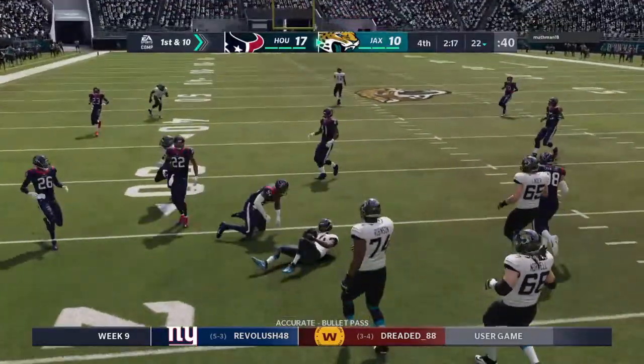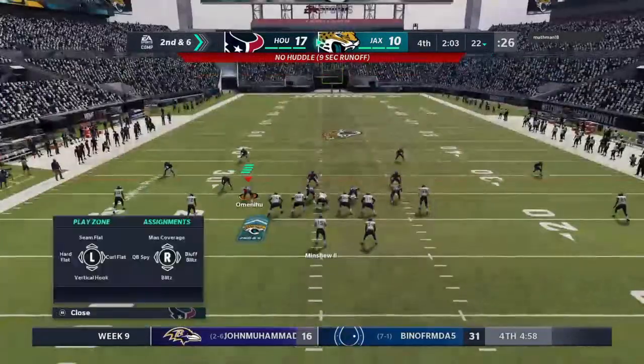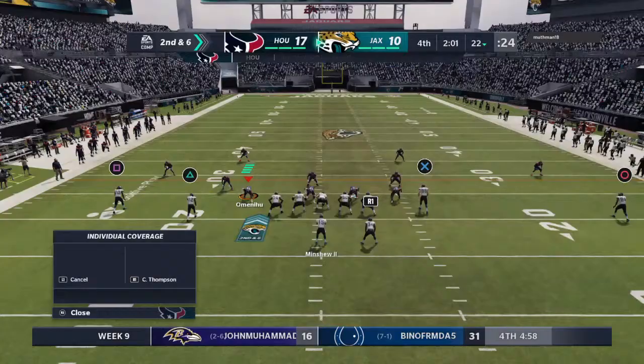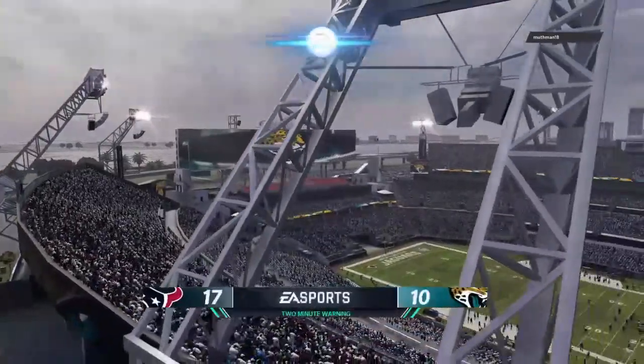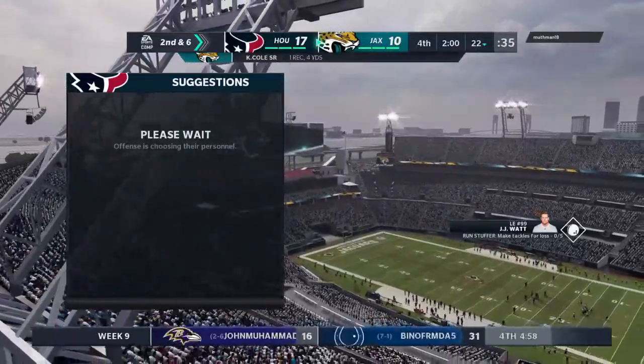A throw left side to start out. That's complete. They'll contain him to just 4. 2nd down. 4 yards on that last completion, so that sets up 2nd and 6. 4th quarter, down to the final 2 minutes, and we've got a one-score game.